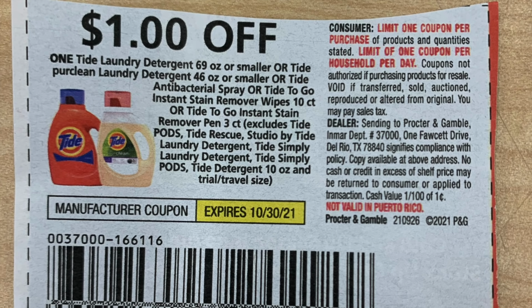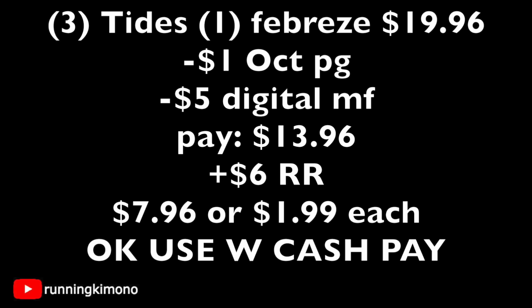Okay, guys, let's take a quick look at the mathematics. 3 Tide products and 1 Febreze is $19.96. Remember, I had the $1 coupon for the Tide, and then $5 of digitals, a $3 for the Febreze, and then $1 for the Tide and $1 for the Tide Pods. So the new total is $13.96. With the $6 register reward, that makes it $7.96 for the 4, or $1.99 each.